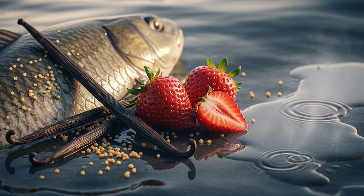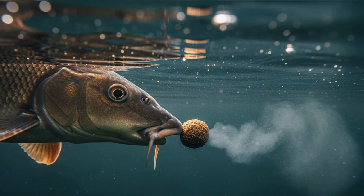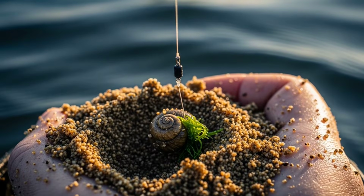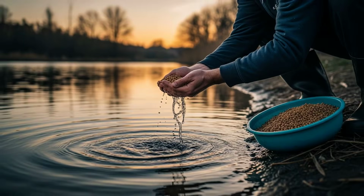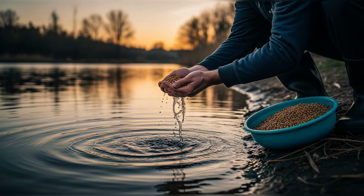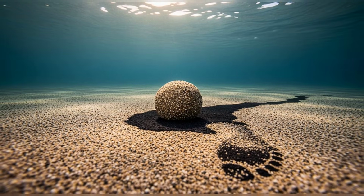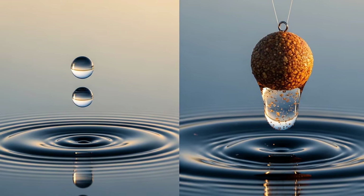It'll completely overpower any attractants you're using, whether it's vanilla, strawberry, or anything else. And even if you let the water sit out for a while, that chemical footprint doesn't just disappear. When you toss that bait into the lake, you're introducing a harsh foreign chemical into the environment. It's unnatural and aggressive. Always, and I mean always, wait until you get to the water and use the local source to mix your feed. That water has the natural microflora and the exact pH level the fish are used to. It's familiar, it's safe, and most importantly, it doesn't have that terrifying chemical stench.